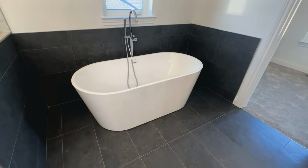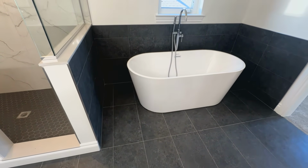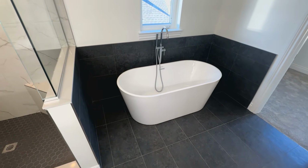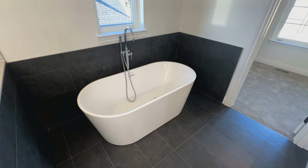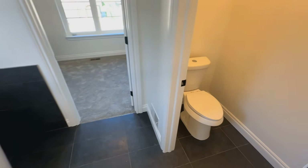Big fan of the soaker tub. I think I have now convinced my wife, or maybe I have been convinced, because she's always loved soaker tubs, that I want to get a soaker tub when we do our remodel of the house. So I think the soaker tub has definitely made its way to our priority list.